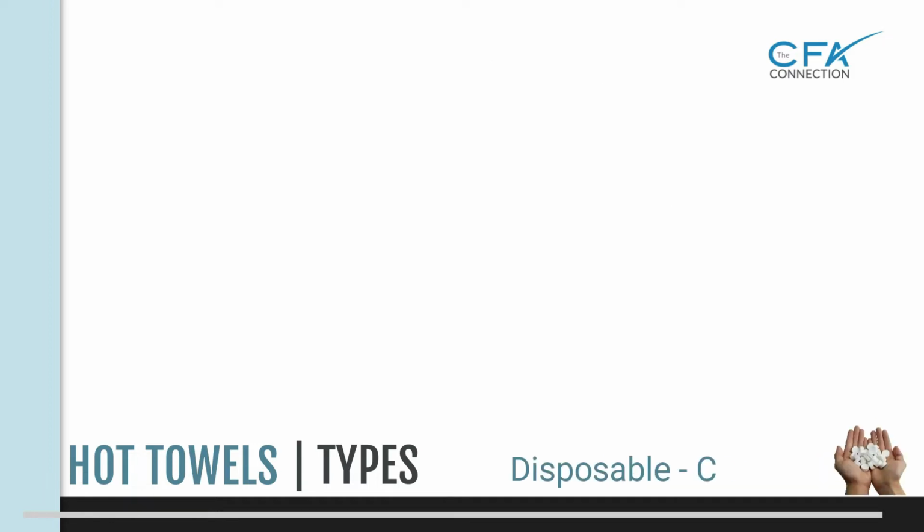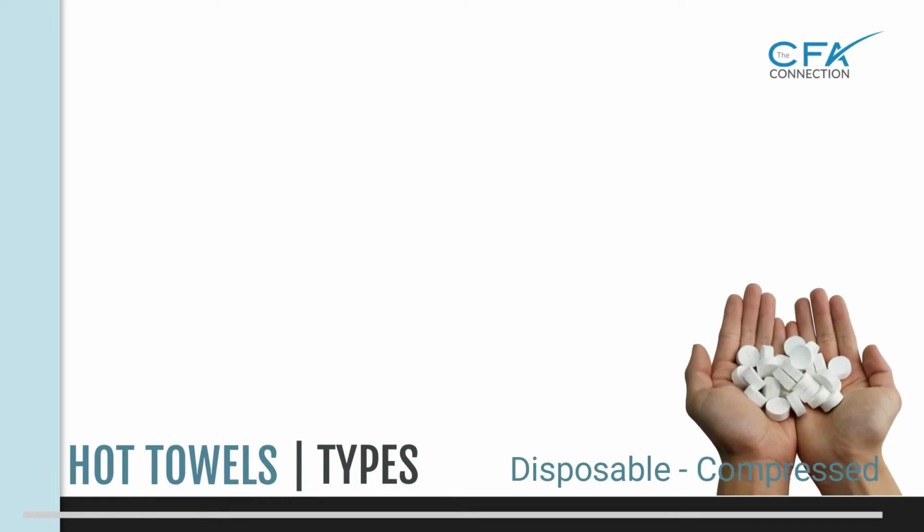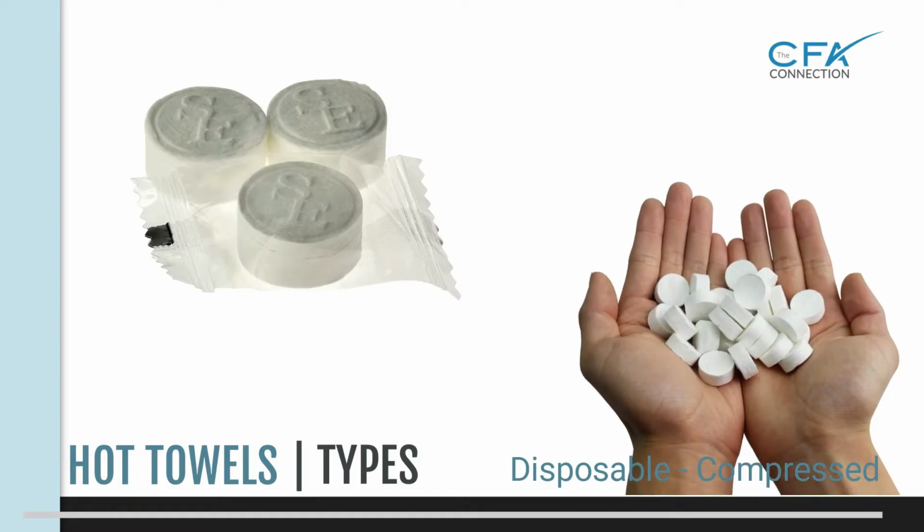They're amazing. These typically also include disposable tongs made out of bamboo. The last disposable type are the compressed or mini compressed hot towels. These are excellent for tableside service if you're seeking a wow factor moment. When you pour the water on top of the compressed towel, it starts to expand. These can also be monogram or logo pressed as well.